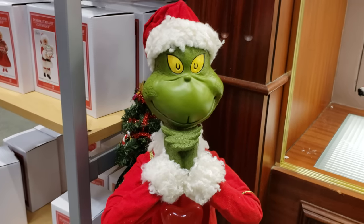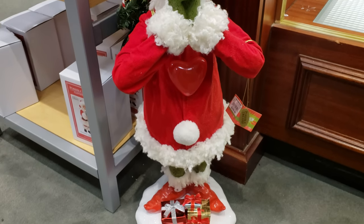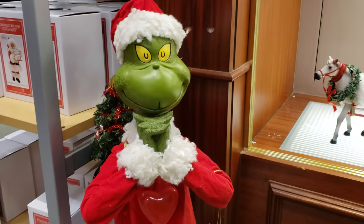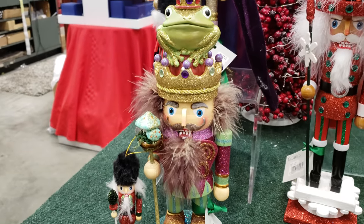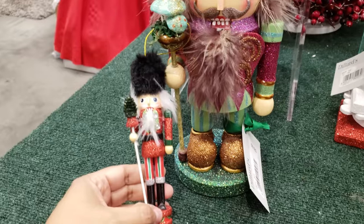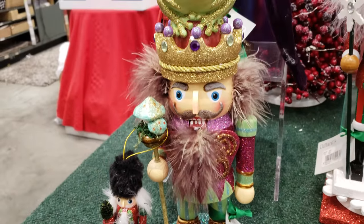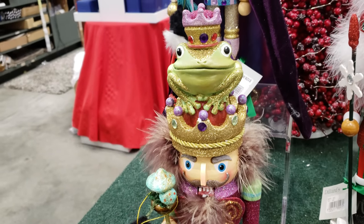Here is the Grinch. He's going to be $250. He's the favorite. He's pretty cool. He's my favorite. He's huge. The Nutcrackers are out. They're going to be $89. So we're going to round it to $90. This one has a little mini Nutcracker that comes with it. Look how... Oh, I love them. I never buy one here, but I love them. And one day, I'm going to buy two.